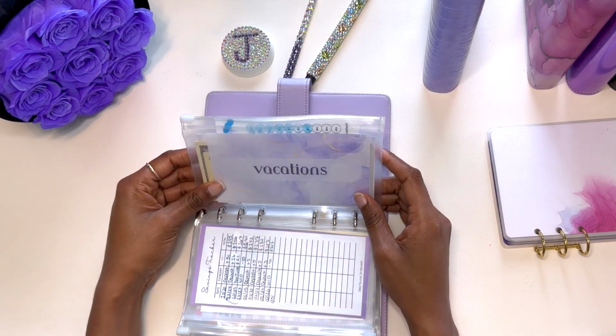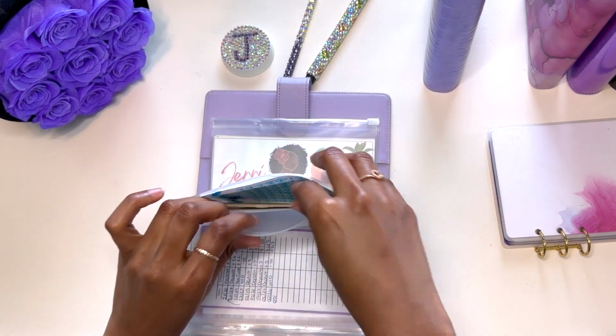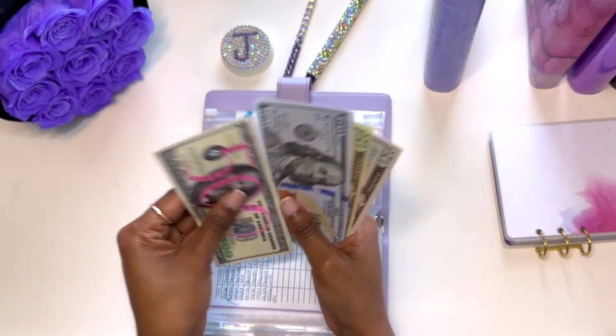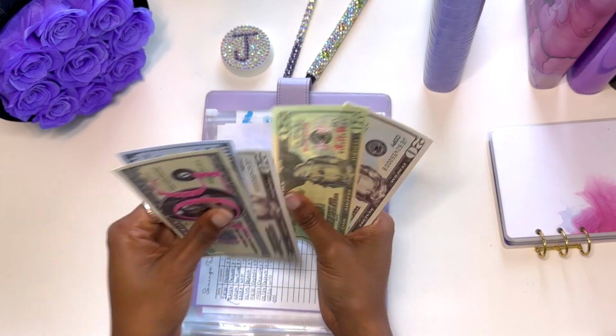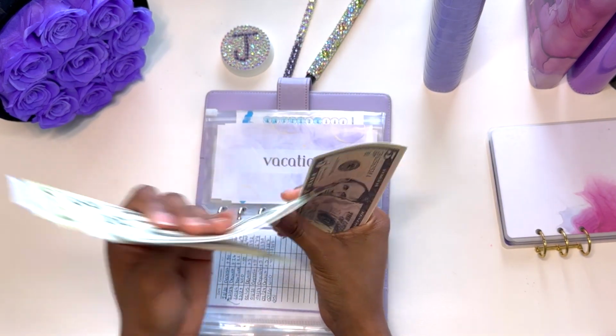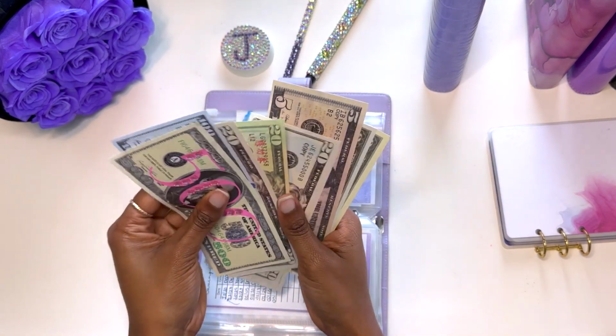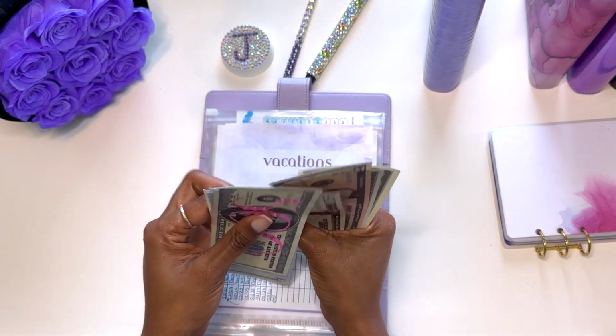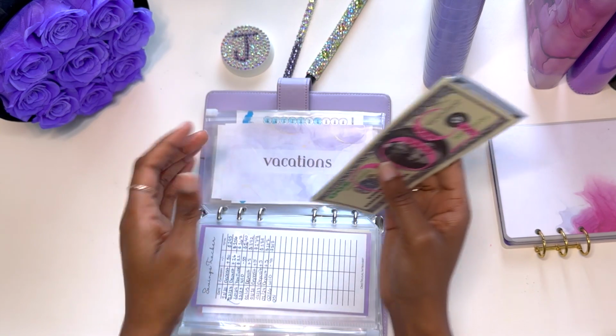So lastly in this binder is vacations. That started the month with $704 and it's ending with 5, 6, 20, 40, 60, 80, 85, 87, 89, 689.